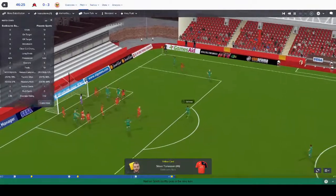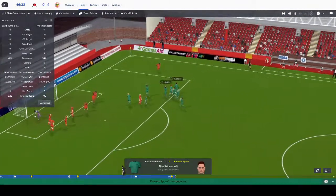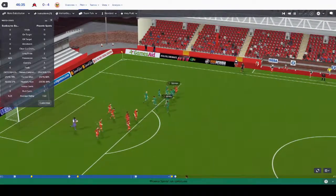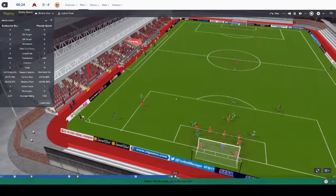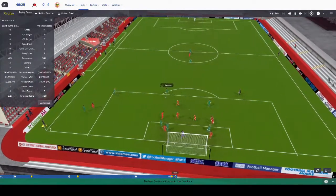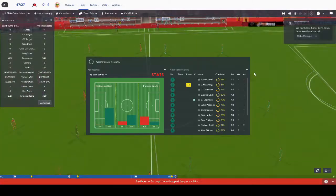Second half's underway, and we have a free kick. That's Skinner, and Skinner puts it into the back of the net. It's 4-0, and we're just rampant right now. Absolutely, just on the well, I was going to say on the fire, but that's not even a thing. We are on fire, we're on the march. Those are the 2 things I was trying to combine.